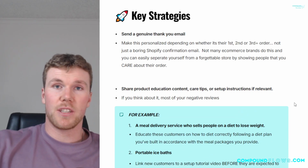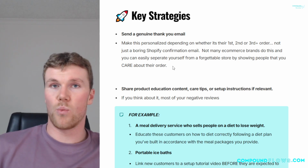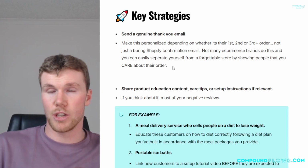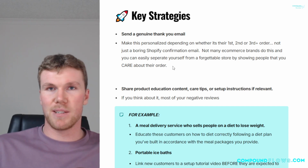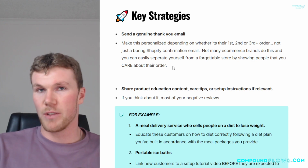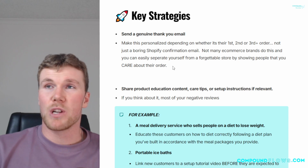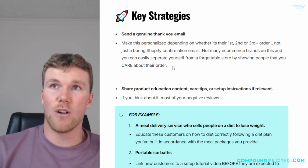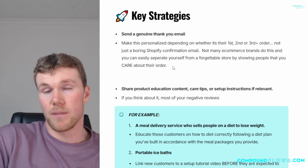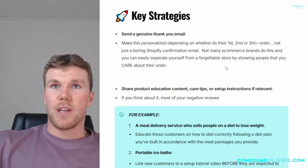So some key strategies here: with this thank you email, you want to make it personalized depending on whether it's their first purchase, second purchase, or third-plus purchase. You don't want to just have that boring, basic confirmation email from Shopify sent out. You do want to go out of your way and create a separate thank you email as well. Not many e-commerce brands do this, and you can easily separate yourself from a forgettable store by showing people that you actually care about their order. And again, once you set this up, it sends automatically. So it's a good thing to do.